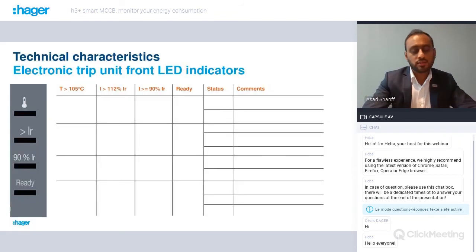A little bit on the LEDs which you see on the electronic MCCBs. There are four LEDs: a temperature LED, an overload LED, a pre-trip alarm LED, which denotes 90% of your Ir, and a ready LED. So let's see what happens in case of a high temperature. There's an alarm indication and the LED becomes red when the temperature of the internal trip unit exceeds 105 degrees centigrade.